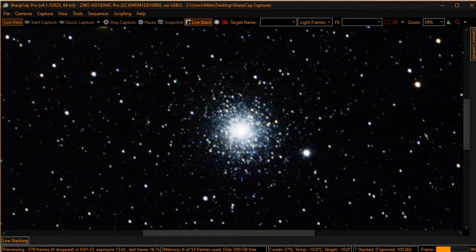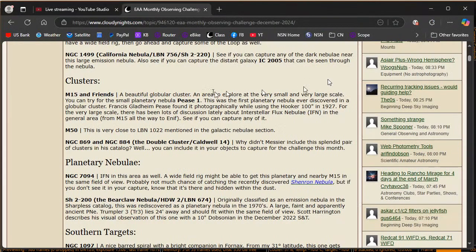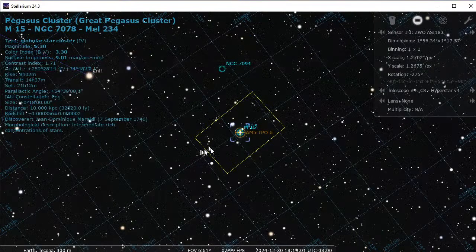Let's see what Brent had to say about it. Beautiful glob, an area to explore, very small and very large scale. You can try for the small planetary P1. This was the first planetary ever discovered in a glob. Found it photographically. Interstellar flux nebula from M15 all the way to Enif. So between here and here.